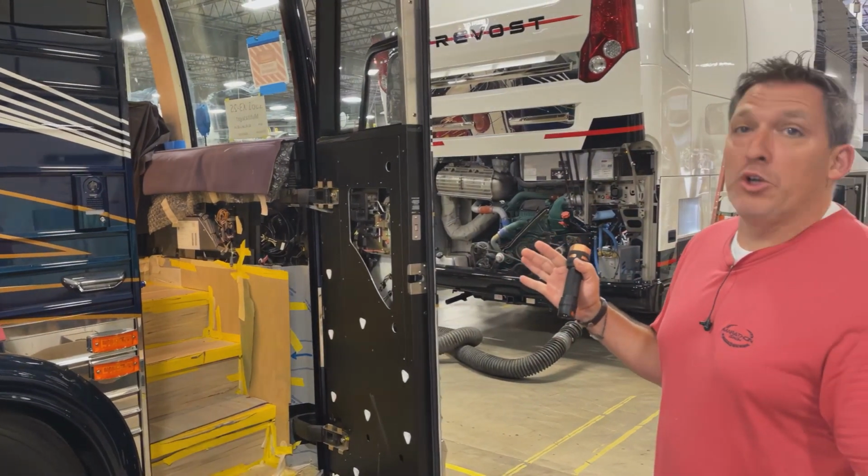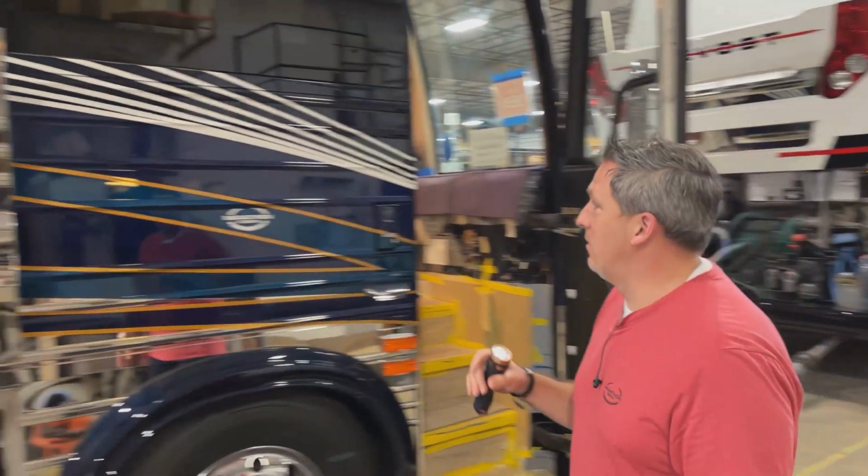John was panning. Were you panning around this coach? The paint job on this coach is fantastic. I'm going to show you a couple of things before we go inside. Stick with us because, continuing with our whole why you would choose a Marathon, I'm going to show you something about the tile work that we do in every shower.